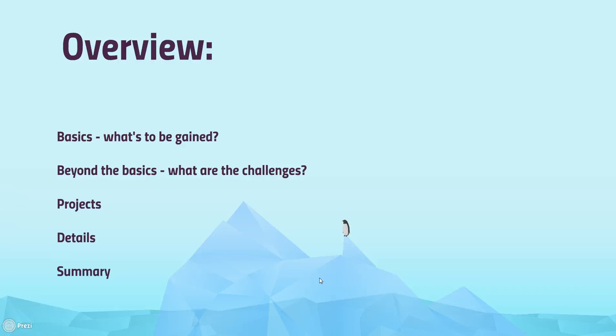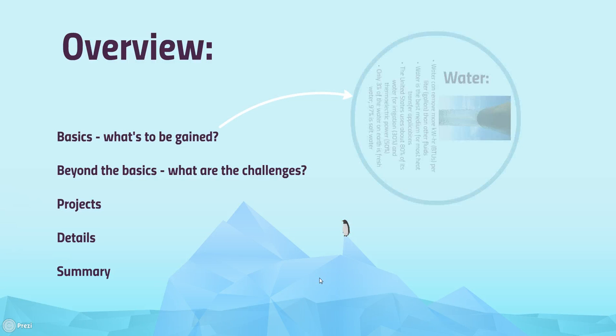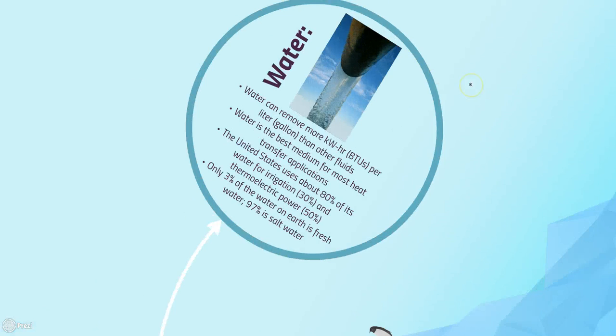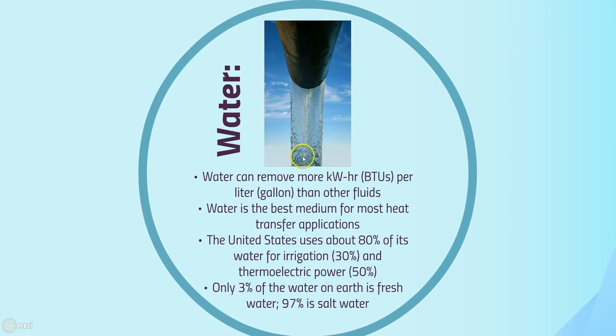So, basics. What's to be gained? Why bother? Why are we doing this? If we hop over to that, we can see that water is the big thing. Water can remove more heat, kW per hour or BTUs per liter or gallon, than any other fluids, basically any other substance on the planet. Nothing's been invented that's going to be better at removing heat.